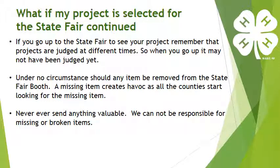A missing item creates havoc as all the counties start looking for an item that is missing. We're not sure what happened to it. Did somebody take it? Did it just get put into the wrong booth after judging? We keep track of these things, and when something is missing, we take it very, very seriously and we start looking for it. If you take something and you don't tell anybody, it sends everybody into a panic mode.